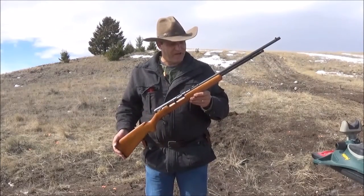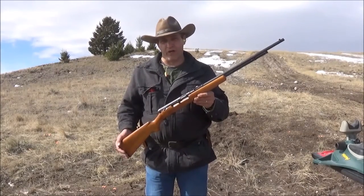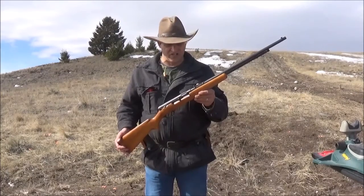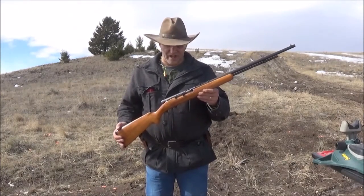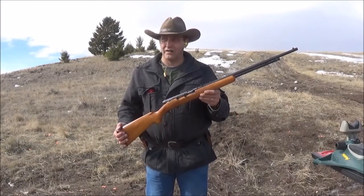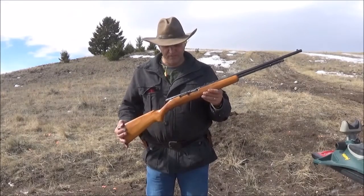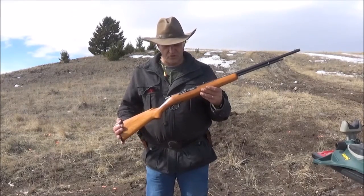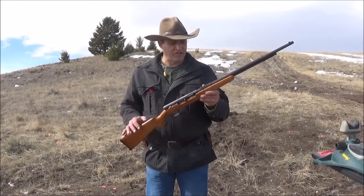They were made from about, I want to remember, 1937 all the way up until the early 1960s. A lot of different places made them. Savage made them. I'm trying to remember, there were about four or five different outfits that made them. Ranger made them. Montgomery Ward sold them. Sears and Roebuck sold them. They were quite an interesting .22.